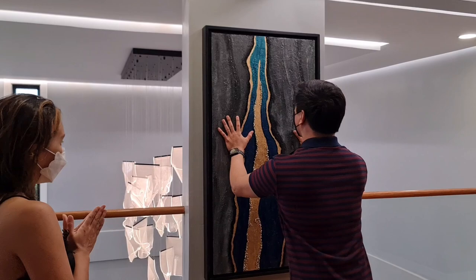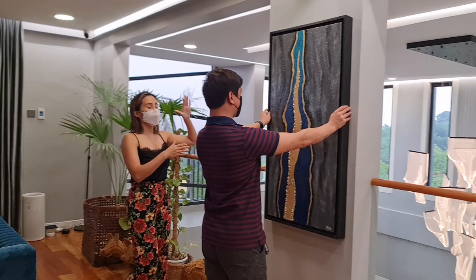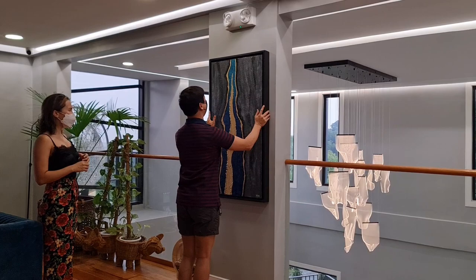Wow! When hanging, your vision dapat is always at the center. Maging katapat siya, not too high. Okay, that's the perfect answer. Grabe! Ang ganda ng dating niya. Parang hindi pa yung itsura ng wall.